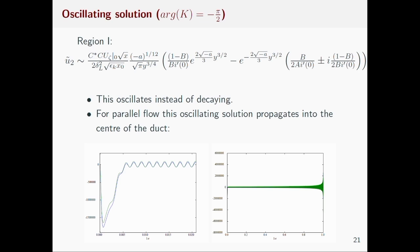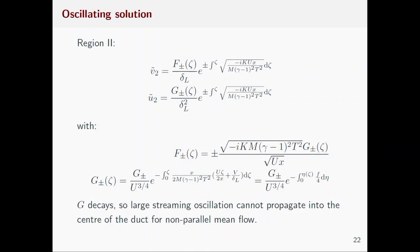And now if we just look at the results from parallel flow, so here there's two plots showing in the case of parallel flow where you only have one inner layer. We previously found that in this case, you get this similar oscillatory behavior, and this ends up propagating out into the center of the duct with this streaming mode with a very high frequency, very large acoustic streaming, which is clearly nonsense. So we want to see, does this still happen in the non-parallel case, or are we still missing something? So to check this, we need to now look in region 2, matching this region 1 solution to region 2, which you can do.